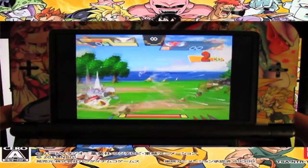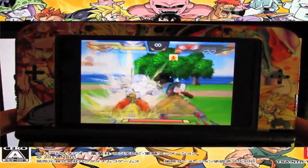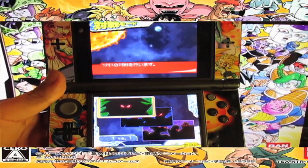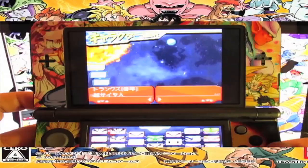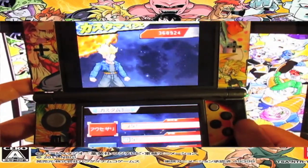There is a multiplayer mode, versus mode, where you can play against a computer, or the multiplayer where you get to play against your friend. You can also fight in a battle between 1 versus 1, 2 versus 2, or even 3 versus 3. And then there is the most important feature of all, the mother of all beauties, the customized menu.